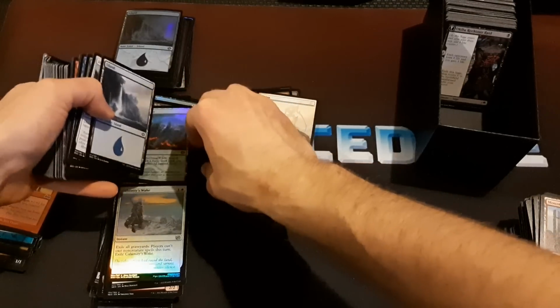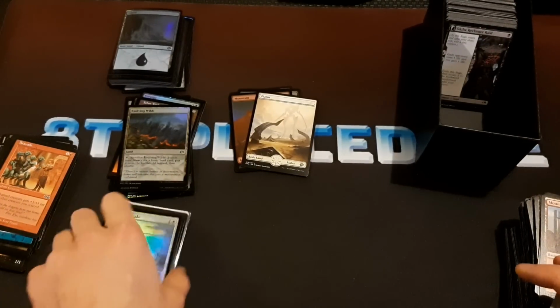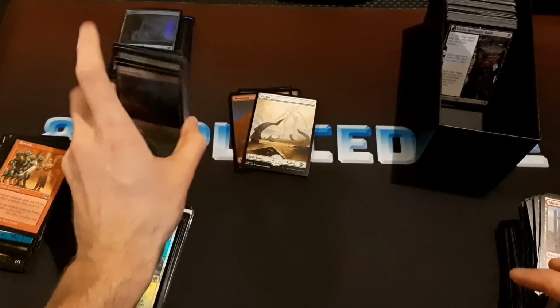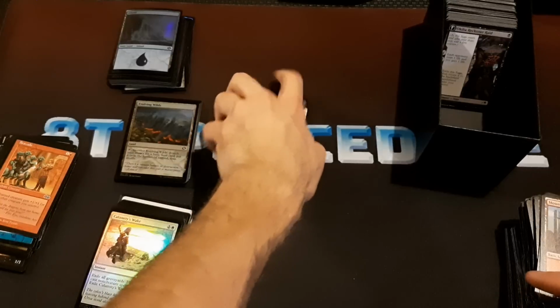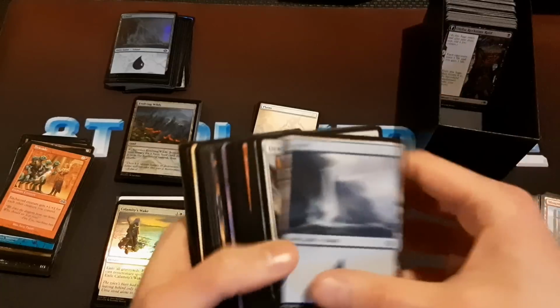So basically these piles that I'm making right now, this is stuff that I think could have some value. This is kind of bulk foils. These are full art basics. This is foil basics, and this is old stuff.